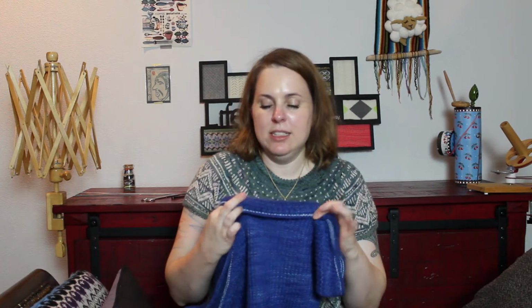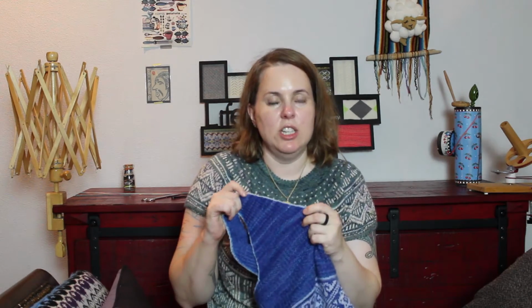There are some special skills on this one, which my pattern has linked to videos. We use the twisted German cast on and the Icelandic bind off. And I picked these because they look really good paired with this texture pattern. I like both of them, especially with garter stitch.